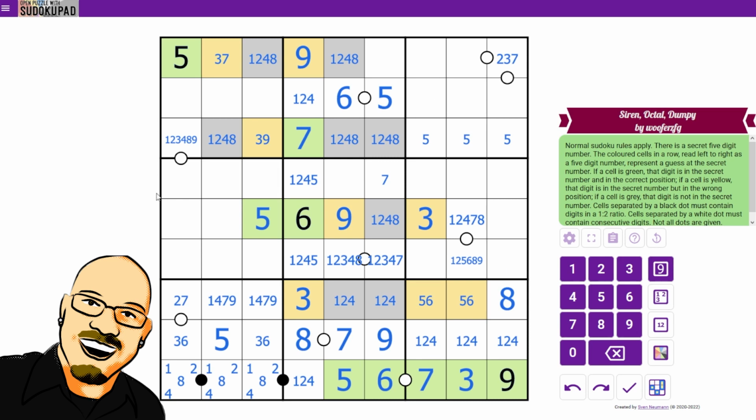Well, chat, I think I'm stuck. I'm going to add in what I can do here. This can be 2, 3, 4, not 5, 7, 8. Got a 3 here, so it can't go here. 3 has to go here or here. Let's add that. Does that mean anything? What can this be? Are we just going to add 1, 2, 3, 4, 8 to that?